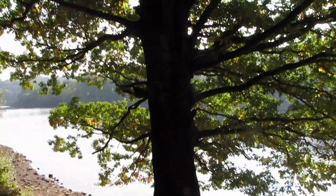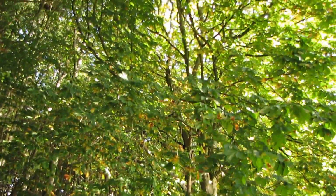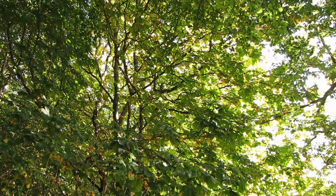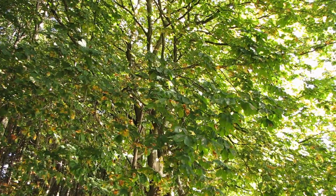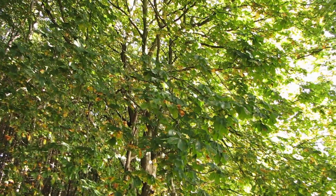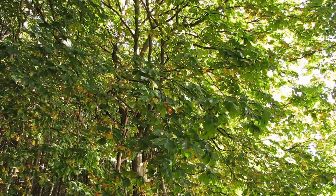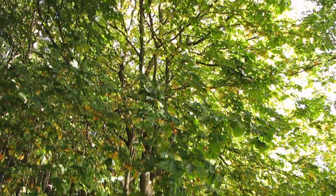So beautiful light on the dam, beautiful big oak, sunlight coming through it, and this horse chestnut. Absolutely magnificent, with a little bit of damage, but nothing compared to some of the trees elsewhere south and east of Sheffield.